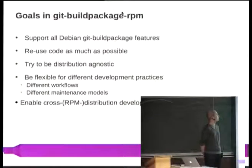Goals in this exercise were basically to support all the features that the Debian toolset has, reuse code as much as possible from the Debian side, and also try to enhance the code and contribute back. Then one of my goals was to try to be distribution agnostic, in the sense that you could use the toolset for developing in any RPM environment: OpenSUSE, Tizen, Fedora, Mandriva, whatever.